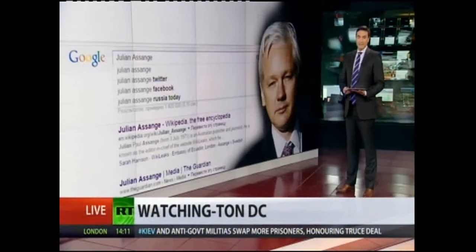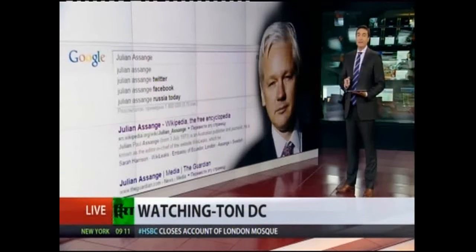The curtain on surveillance efforts in the U.S. was also pulled back further by the founder of WikiLeaks in an interview with RT's Afshin Rattansi. Julian Assange spoke about his new book, in which he describes his meeting with the CEO of Google and the company's deep commitment to the U.S.